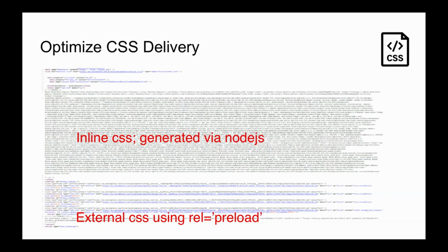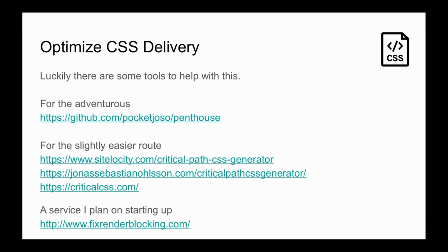And yeah, the service, fixedrenderblocking.com, I'm hoping to automate pretty much all this. So you just install AdVig, go to fixedrenderblocking.com, and you're done. That's the goal. We'll see if I can get there.